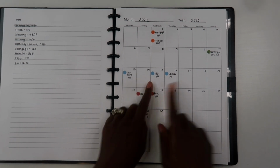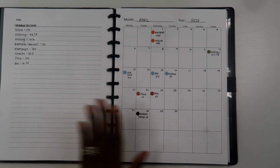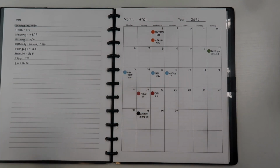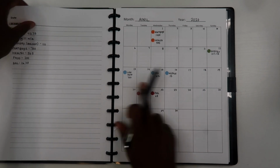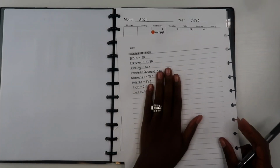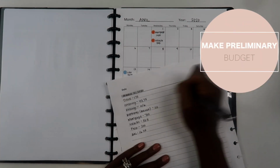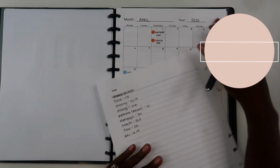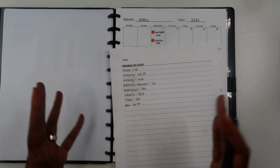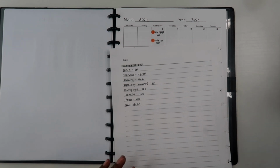I'm also looking at any automatic transactions that may have already come out. So what I will do is I'm looking at this, and then I'm going to make a list of all the things that should be paid this week. I like to use this extra sheet that I have on the side here to make a preliminary budget before I actually write it on my weekly budget, because that lets me know how much I have to work with, before I mess up a page.